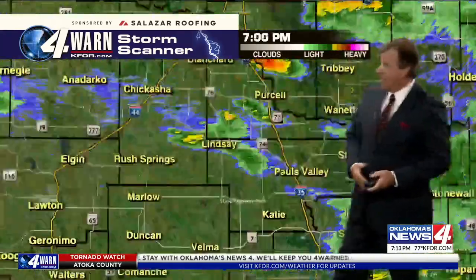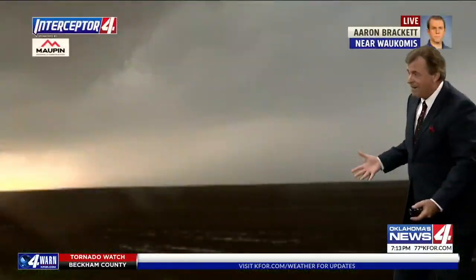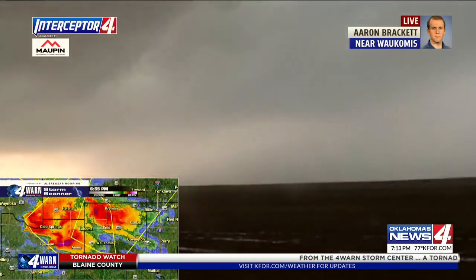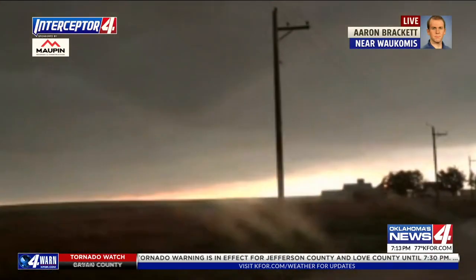And then northern Oklahoma, let's go back over to Aaron Brackett. Aaron Brackett's also tracking this. There's a bit more favorable environment in Garfield County and Noble County and parts of Kay County. That's where these are heading, so we're still being very vigilant here and tracking it very carefully. Aaron? Yeah, Mike, we're right near Drummond right now, so basically just south of that massive hail core.